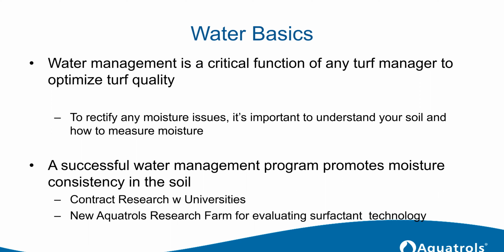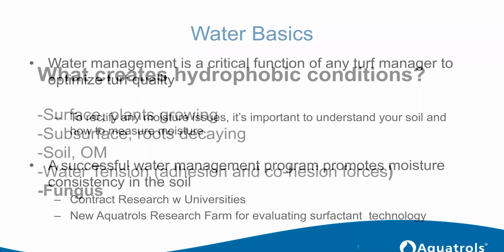One of the key things that Aquatrols has done is we contract a lot of information and testing with universities throughout the country, such as Penn State and Purdue. University of Florida has been one of our key partners in water management. But in the last year or two, Aquatrols has gone out and purchased several acres outside their company property in Philadelphia, where we have a turf research farm where we're going to be doing more evaluation internally with warm season and cool season grasses, as well as more work within greenhouses.